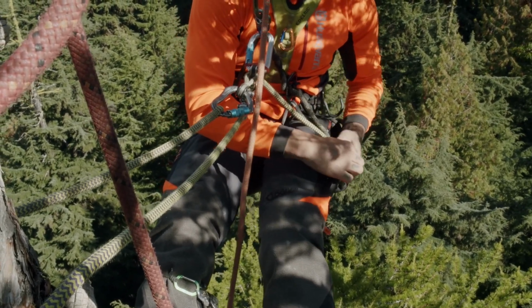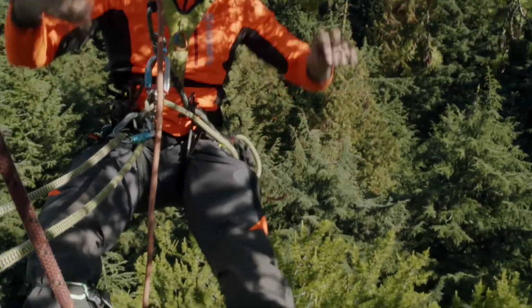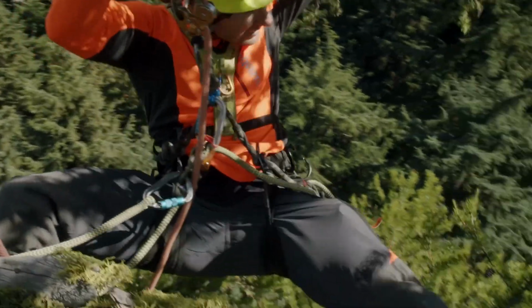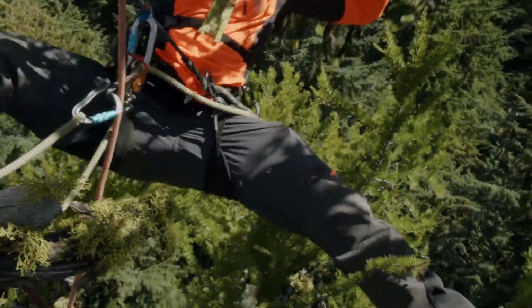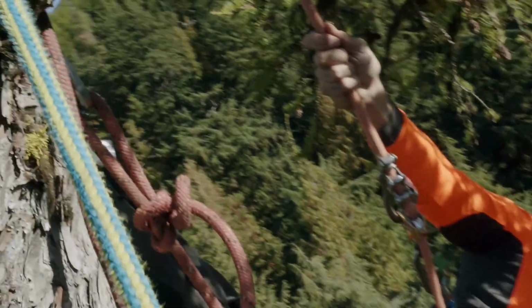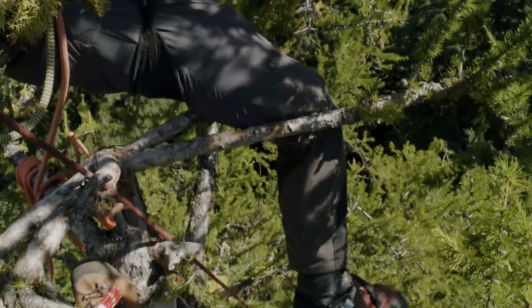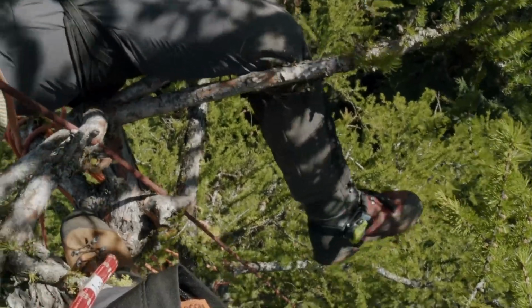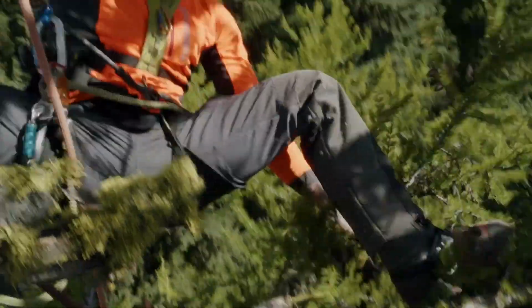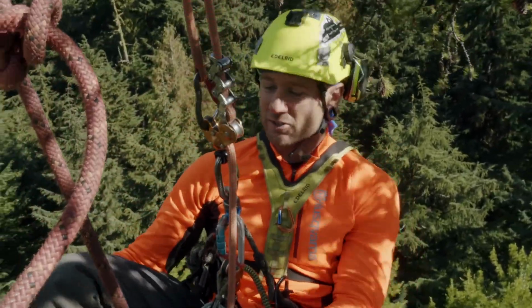The fit's great. I mean, here, we'll see if I can get an Alpine lunge going here. Good crotch stretch, which for most climbers is a major pain in the butt, because if the crotch doesn't stretch, then you end up with giant holes. And then the customer ends up seeing things that they don't need to.